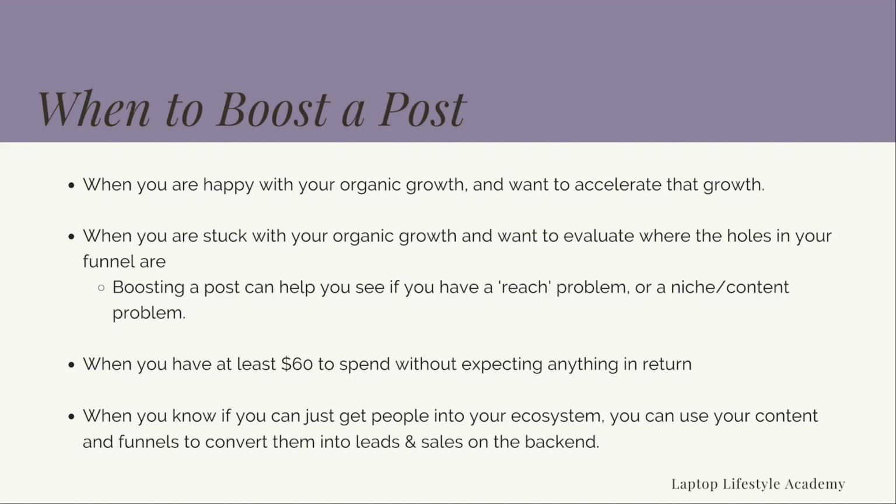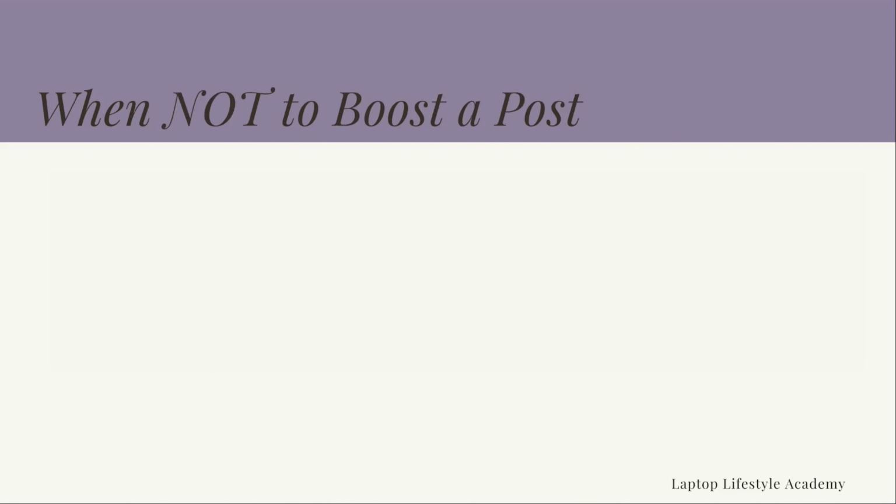And you might not be there yet, and that's okay. And that might be when you're like, you know what? I'm not there yet, but I've got this $60. I'm going to spend it. I want to get data, and that will help me evaluate and adjust and get there faster than I am on my own. When do you not boost posts?